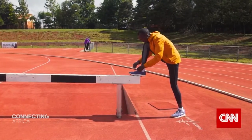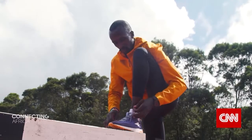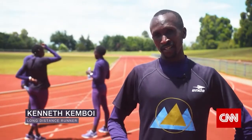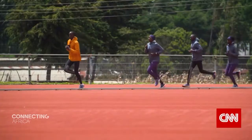It feels good to think that I'm wearing a shoe that was made at home. When other runners say that they are using imported shoes, I'm proud to say that I'm Kenyan and I'm wearing a shoe that was made in Kenya. I feel good.